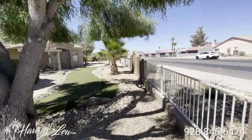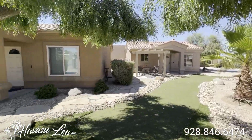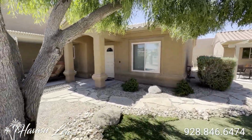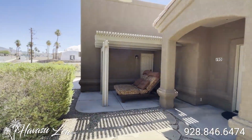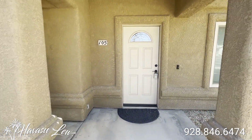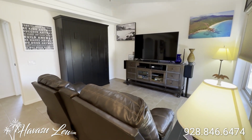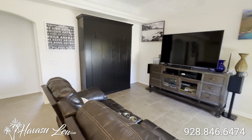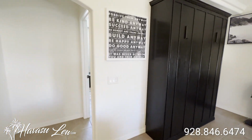Looks like there's a little putting green in a common area maybe. Has a nice little pergola patio cover. All right guys, this is a 1-bedroom, 1-bath. Has a community pool built in 2007, 740 square feet.